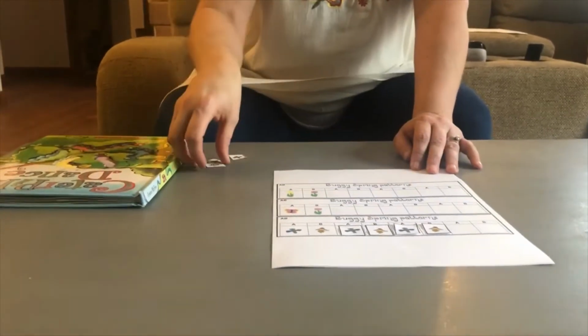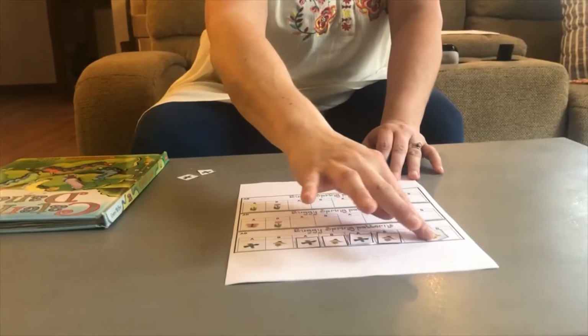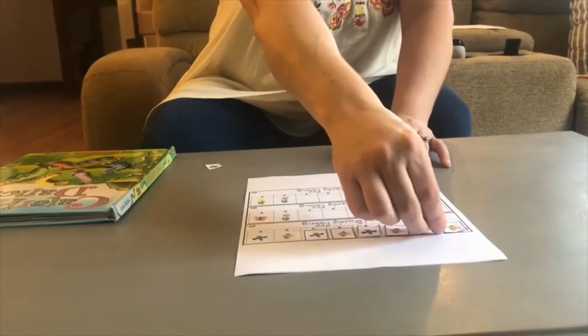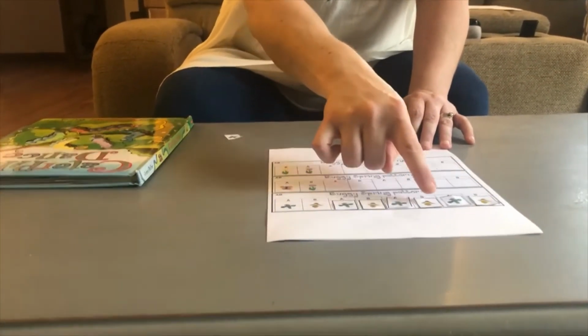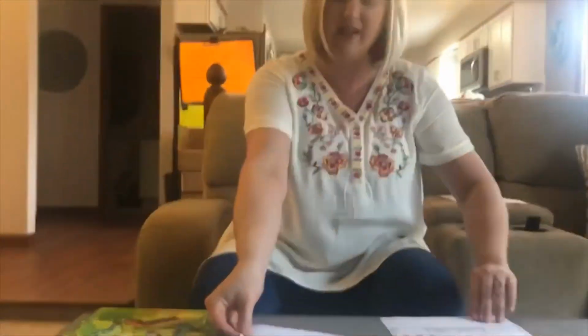What comes next? Bug. And what comes after that? Bee. Oopsie, I messed up. Good thing you got it right. And bee. So it's bug, bee, bug, bee, bug, bee, bug, bee. That's the pattern, and you can use your little markers to do all these different pattern sheets if you want.